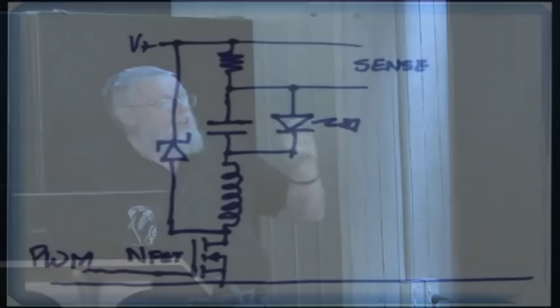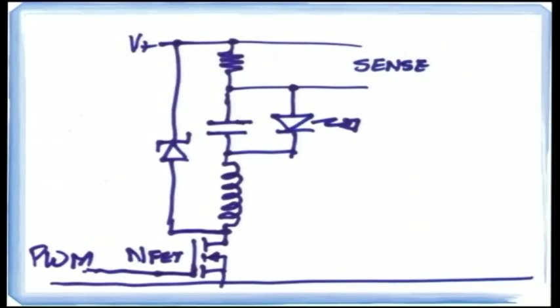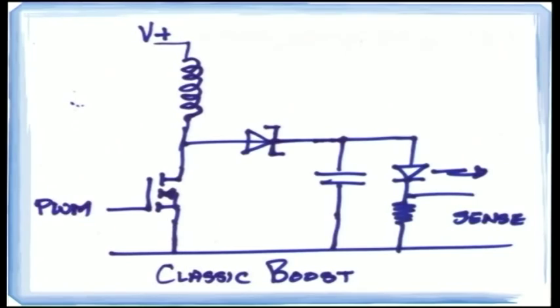This is for running single LEDs: you're dropping voltage by using the inductor to store energy, so that you're taking away that extra voltage. Now we go the other way. This is your classic boost circuit. Instead of one LED, I should have drawn 10 of them there.